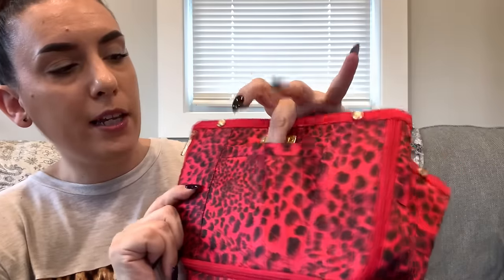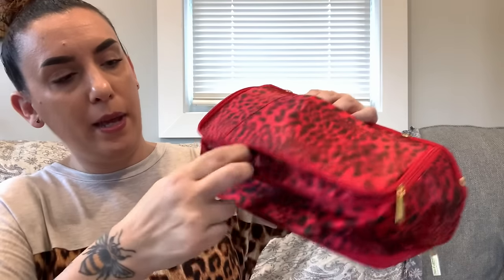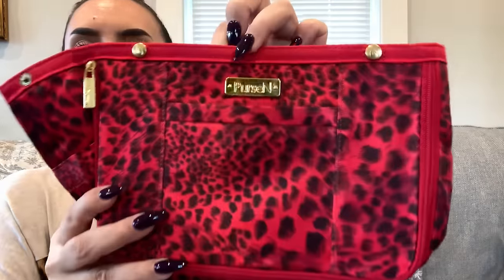You have a pocket here on the front, a pocket on the back. This opens up to elongate the bag, the little dividers, whatever. On the inside, you have a pocket on each side. You have this zipper pocket along the back. You have slip pocket, slip pocket, slip pocket, slip pocket. And then you put in whatever you want in there. So Purse Organizer by Purse N, and we're gonna do this one for $12.